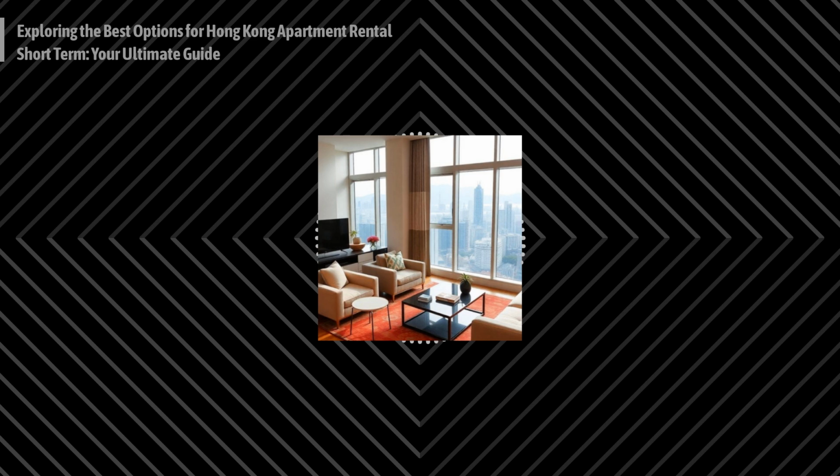But once you've figured out when you want to look, let's break down those different types of short-term rentals you'll see. First up, those serviced apartments. Imagine walking into a hotel room, but instead of just a bed and a mini fridge, you've got a whole apartment to yourself. Yeah, they're pretty nice. Serviced apartments are definitely super convenient, just like a hotel. They come with all the furniture, cleaning service, and usually even the utilities are included. Sounds pretty sweet. It's perfect if you're just in Hong Kong for a short time and want things to be easy. But all that ease comes with a price tag.